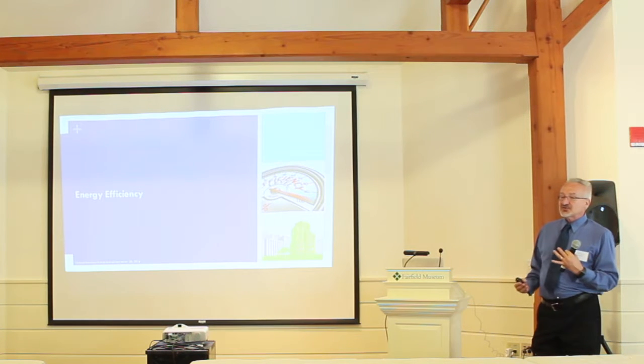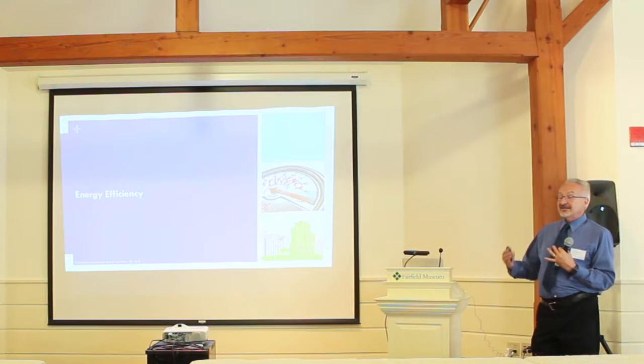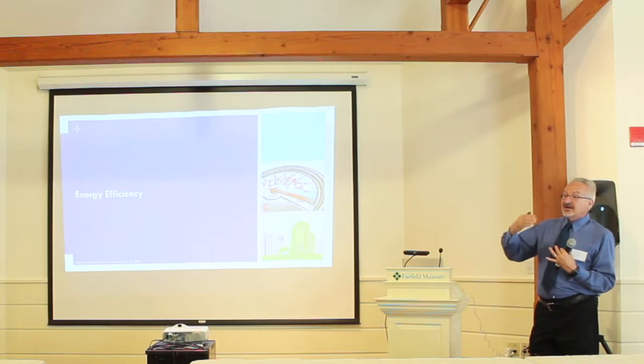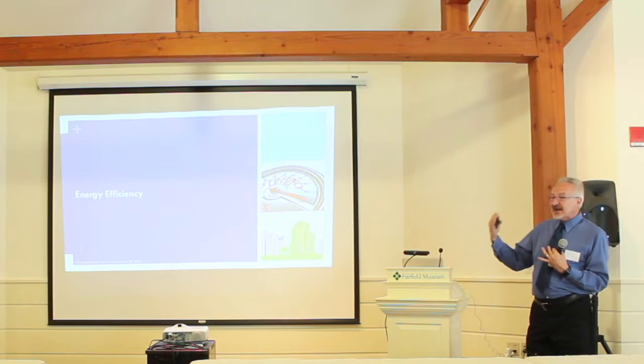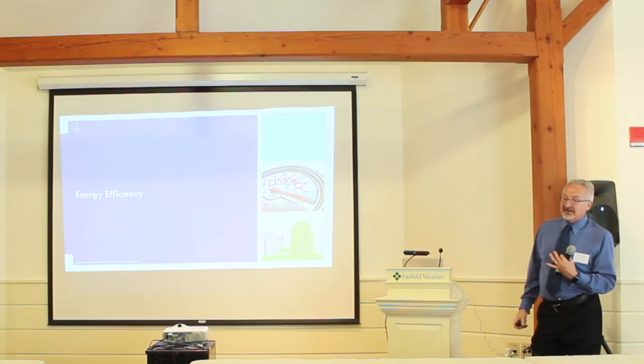So I upgraded my control system. Well, I want to put in a dashboard as well that shows me how much gas I'm using today, how much electricity I've used today, where am I compared to last year. And these are all tools that are available.